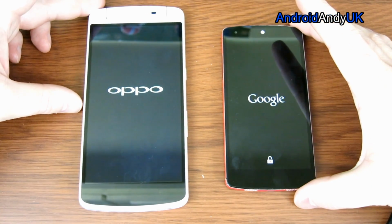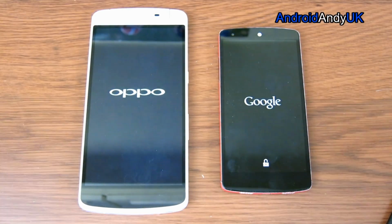There we go. I know a lot of people don't really care about boot times, and once again, it's not about how quickly your phone turns on. That's not the important thing. It's just a bit of an indication of the operating system, the speed of the device, how noisy it is. If it turns on quicker, that's a slight indicator it might be a faster device. Not a great indicator, but maybe some people do care how quickly it turns on.